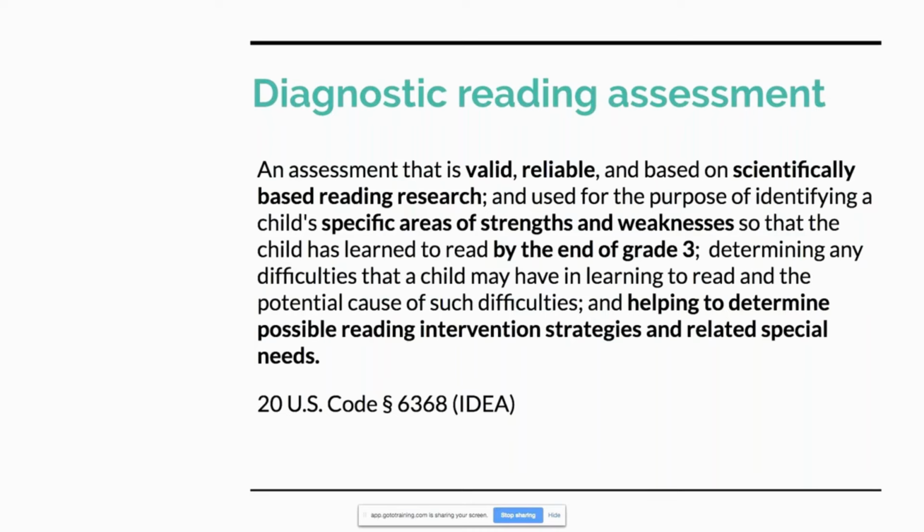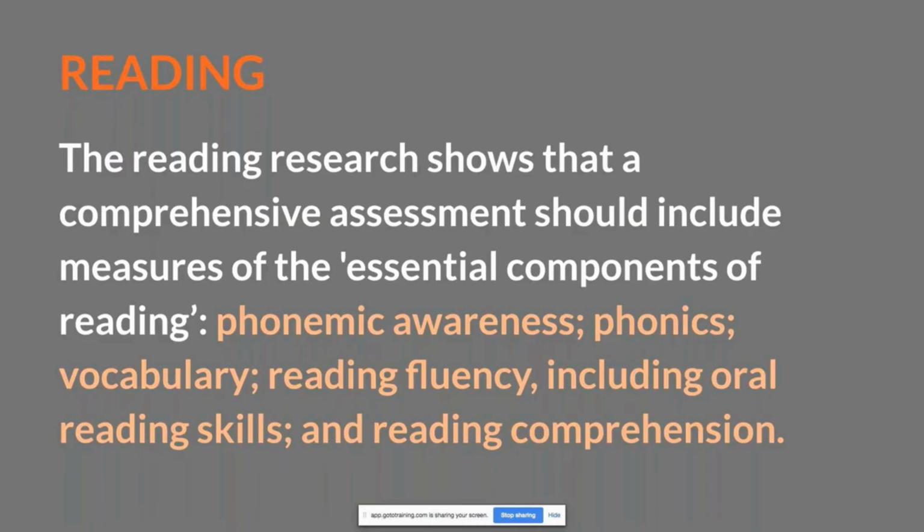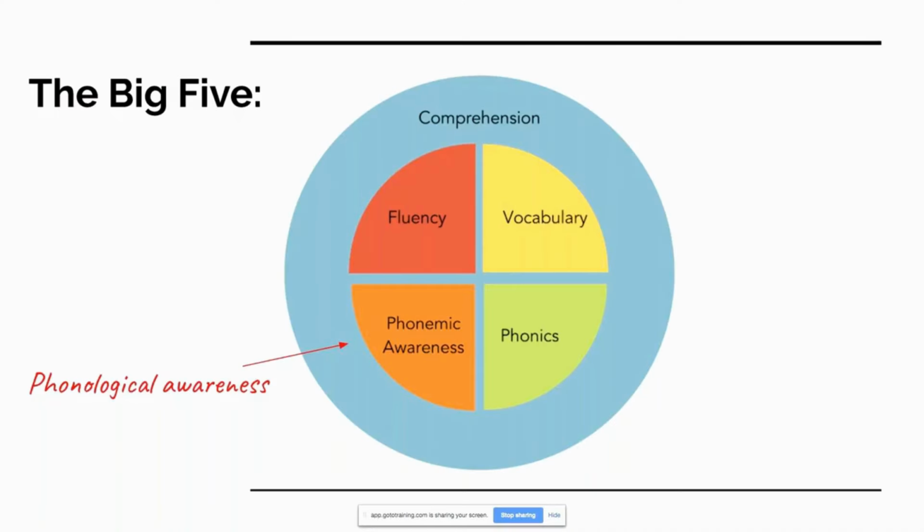And I'm going to talk next about the 5 essential components of reading. So in the previous slide, you saw that the diagnostic reading assessment has to be based on reading research, and the reading research shows that a comprehensive assessment should include the essential components of reading, which are phonemic awareness, phonics, vocabulary, reading fluency, which includes oral reading skills, and reading comprehension. So the big 5. This was discussed in our previous presentation.